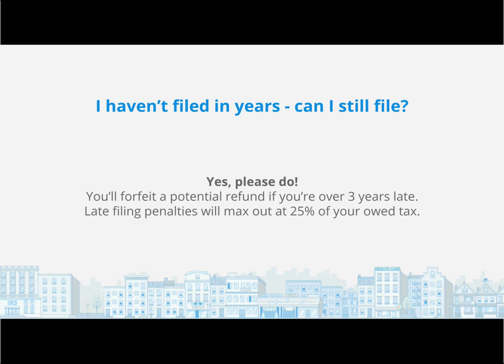I do also want to note that late filing penalties will max out at 25% of your owed tax. So even if it's been many years since you missed a tax return deadline, your penalties weren't just endlessly accruing every month over those several years. It'll max out when you hit 25% of your owed tax. So don't worry, you're not just going to keep accruing penalties for the rest of your life. It'll max out.